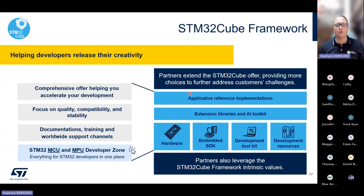and they are extending the Cube offer. They can extend it by offering a different approach to what ST is providing, or by providing more features or additional ones, and that helps customers address their challenges. So this is why ST is also welcoming partners, to bring more choices and more value to the customers. Now, the partners are also leveraging the intrinsic value I just mentioned.